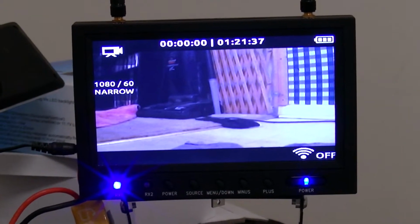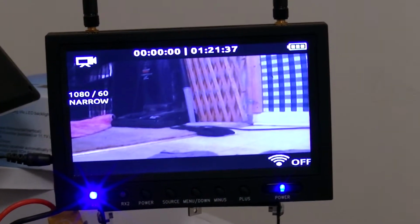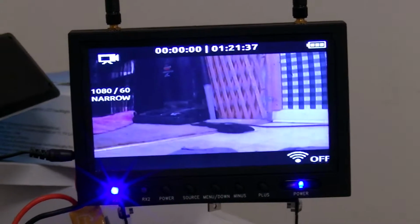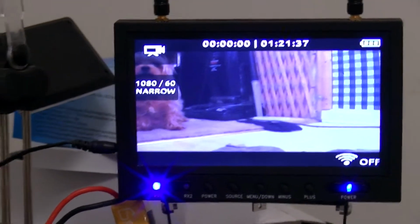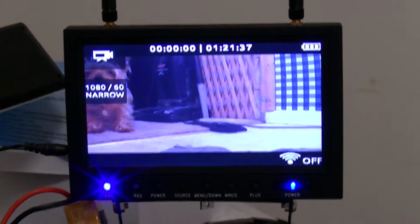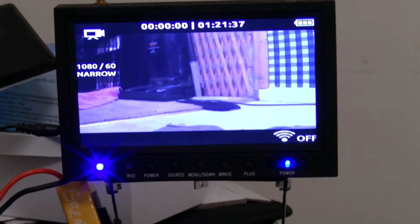And of course, we had to see how it transmitted, so we ran the car around a little bit and saw what was going on with the transmitter, that the camera and everything was working. And Sassy, she doesn't like the helicopter, and she darn sure doesn't like the car.